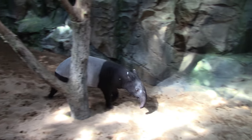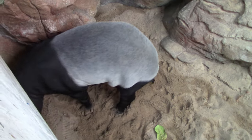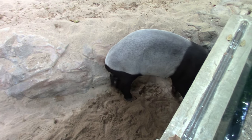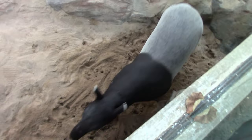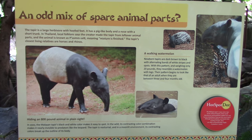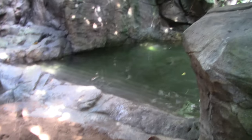Usually I see Malayan tapirs such as this with the black and white. However, at the Cheyenne Mountain Zoo in Colorado, they are one of the only zoos, I think actually the only zoo in North America that has the mountain tapir, which are all black. Whoa. Just really cool. Now, just like the okapi, these guys have an odd mix of spare animal parts, is what it looks like. The tapir also has some nice water to be in.